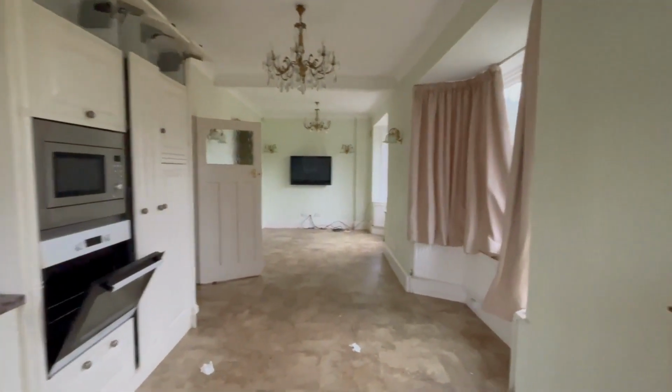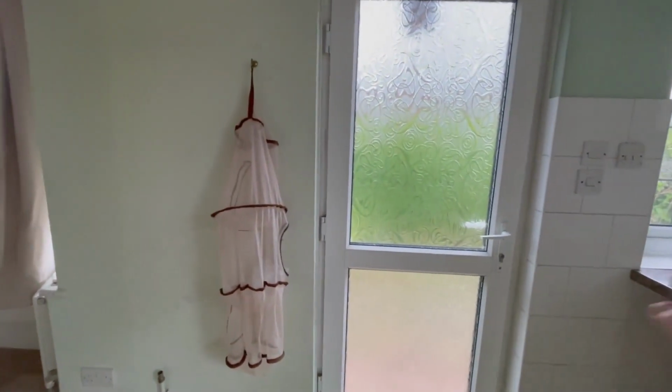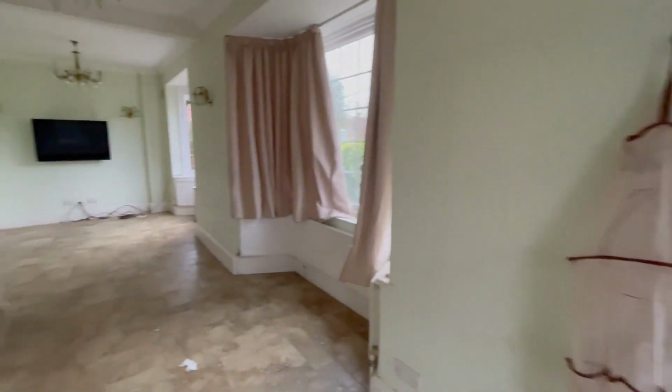Let's keep going. This is the last room, a living room. It was a living room, about 140 square feet.